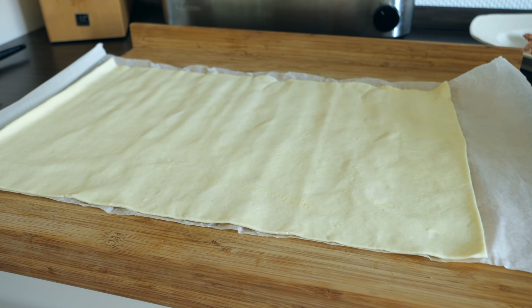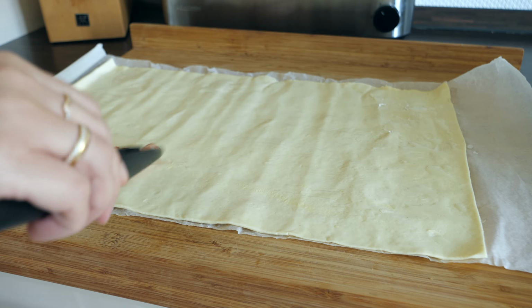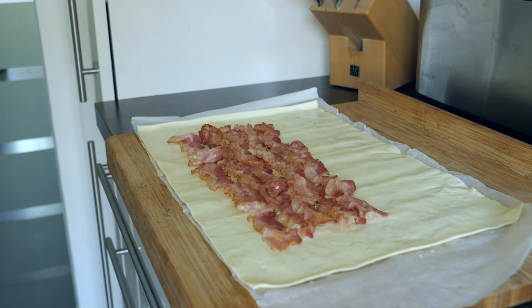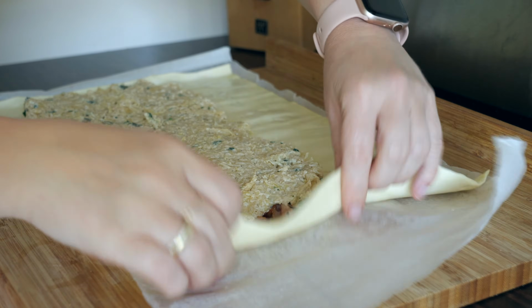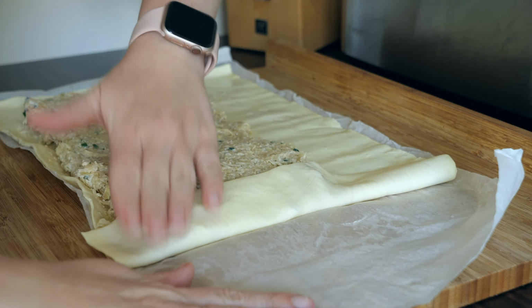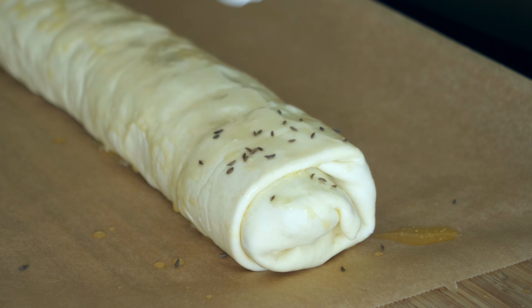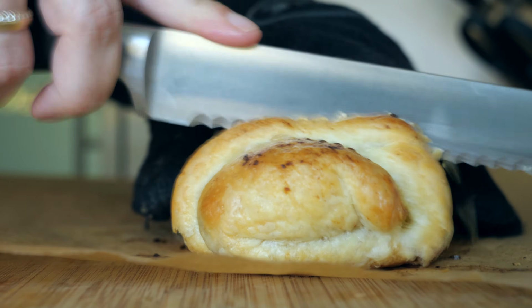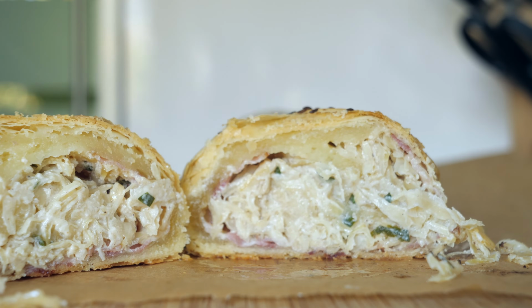I'm also adding some egg so the filling holds together after being baked. To make it quick and easy, I use already bought puff pastry. And for extra flavor, I also fried some bacon that I put on the puff pastry first. And then I spread the already prepared filling and baked the whole thing in the oven. If you like, you can also sprinkle some caraway seeds on it before baking. This snack can also be served with mashed potatoes as a main meal.